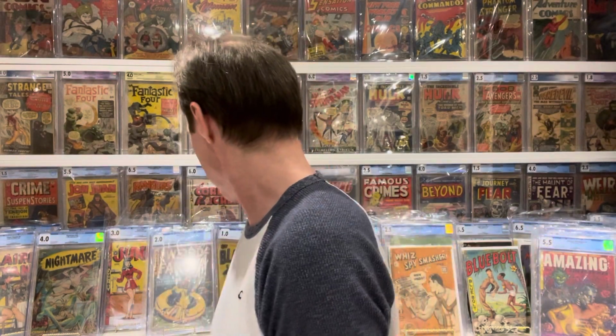Any grade actually can be an investment quality grade, because what will end up happening is when books go up, it's that 9.8 that really hits. It really will spike, and the 9.8s generally are the ones that get hit the hardest. So I'll give you a few examples of what I mean by that.